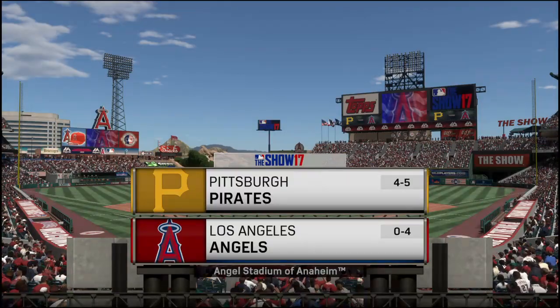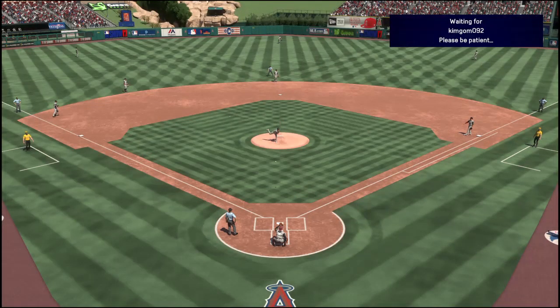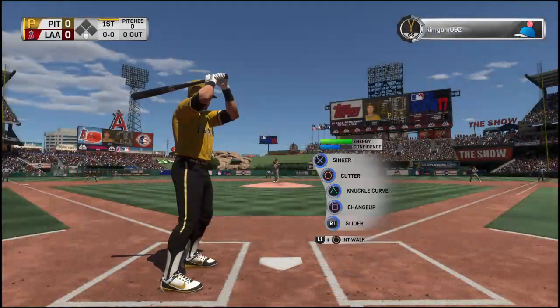Just off the Orange Freeway, there's a look at Angel Stadium of Anaheim. It's the home opener of this new season between the Pittsburgh Pirates and the Los Angeles Angels of Anaheim. It's Angels baseball, and it starts right now.